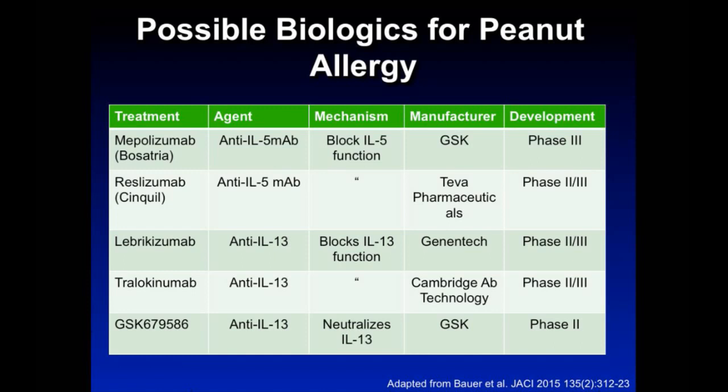Lebrikizumab is an anti-interleukin-13 that blocks interleukin-13 function, and that's in phase 2 and 3 as well. Then tralokinumab, which is anti-interleukin-13 as well, is in phase 2 and 3. And then you have GSK679586, which is anti-interleukin-13 as well. It neutralizes interleukin-13, and that's in phase 2. Unfortunately, there wasn't very much data on how they are doing with these medications, so I really couldn't tell you, other than that they are working on it.